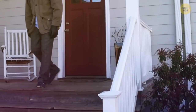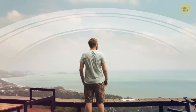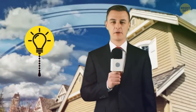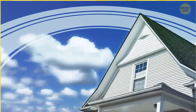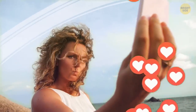So she drags you out of the house and shows you the sky. You take a look up and see streaks of objects forming miles above the Earth's surface. Her connection seems to work. The two of you check online what's going on, and everywhere the same thing is making headlines. Rings are suddenly appearing in our sky. Hashtag EarthRings is breaking the record, and videos are going super viral. Your sister can't help but join the crowd and takes a bunch of selfies with the sky.